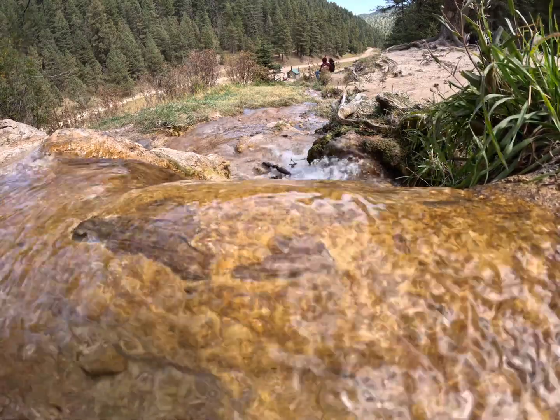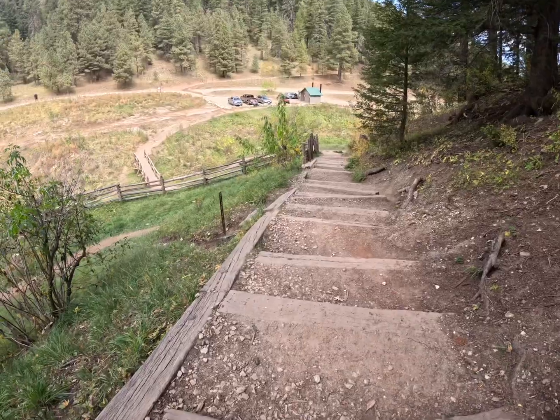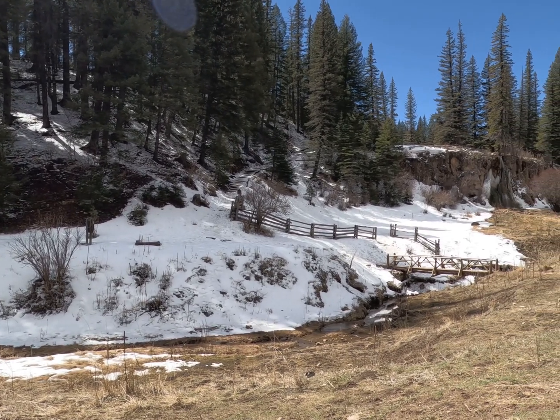Pretty soon, like I said earlier in the video, we are going to see what it looks like during the winter time. And these are back the stairs, back to the trail. Now this is what it looks like during the winter time.